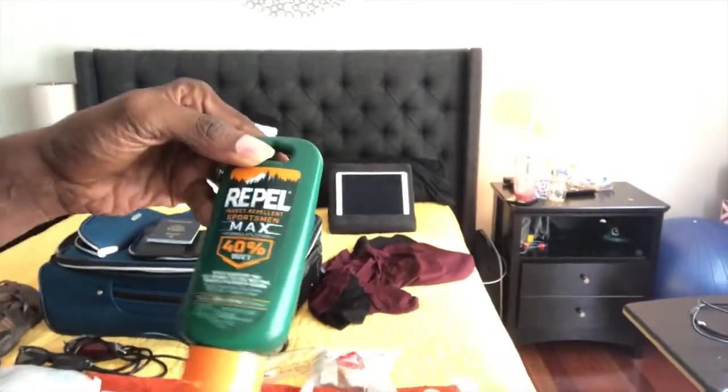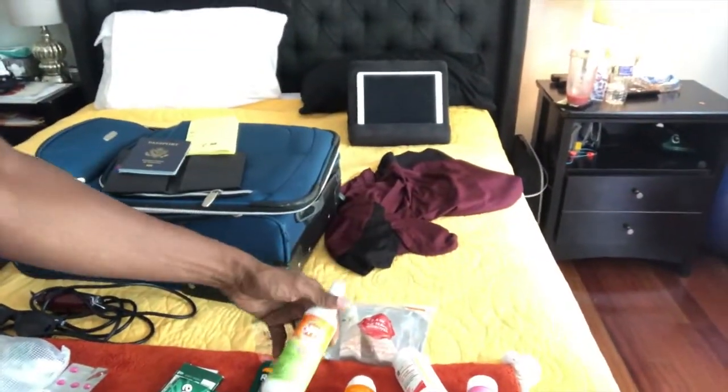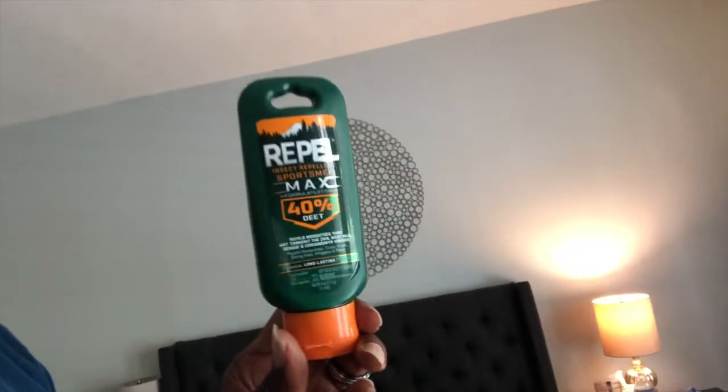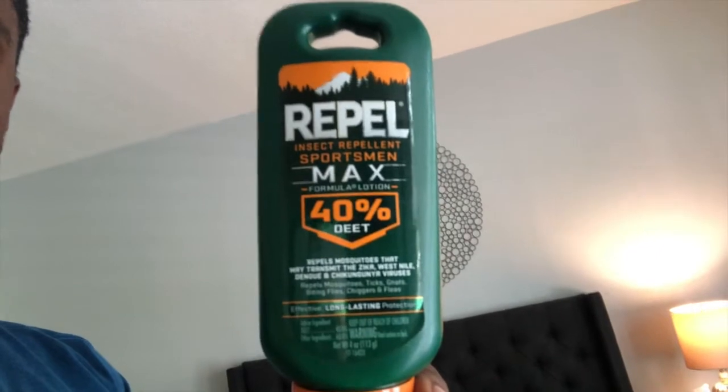Okay, and this is for insects, mosquito bites, and all that right there. Now, there are two types here, and I only take one. I don't like taking the liquid because sprays and things like that are a little obtrusive, a little bit offensive, excuse me, when you're spraying it and it gets on other people and it smells real loud and all that. But this is a real good one, which has the DEET in it.